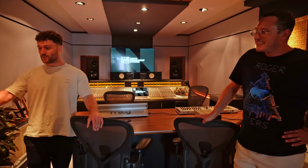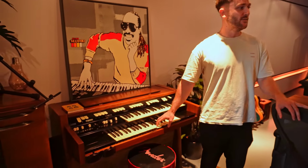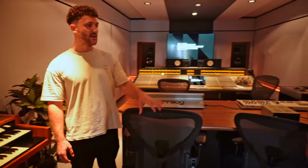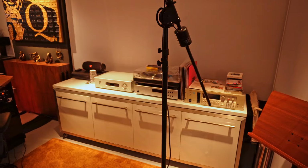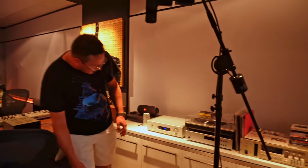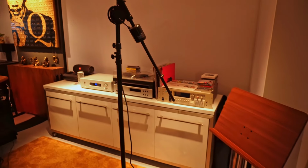Yeah. It's nice that you've got stuff laid out to play already. We have a Hammond over here. Yeah. So we've got some Hammond records and samplers and everything. I don't know how much is hooked up, but... Yeah, everything is hooked up. I just need to turn on the power and then... Cool. Then it works.